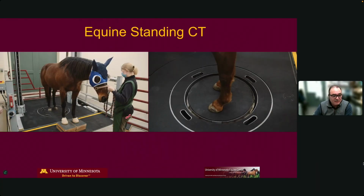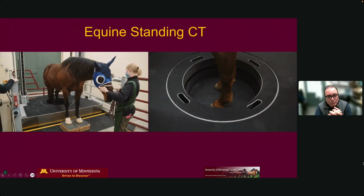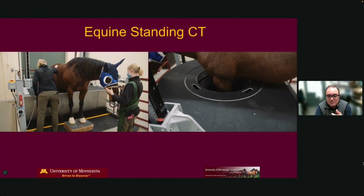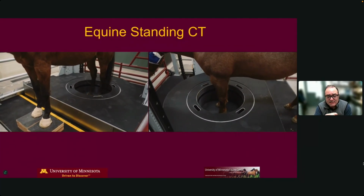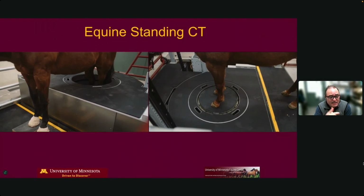In our case, University of Minnesota, we decided to go with the ASTO CT. This is one of the CTs that is specifically built for horses. One of the big things that we were looking for is being able to operate them, and you can see that in the video, when it comes to front limbs and hind limbs, try to get as high as we can, which is distal tibia and distal radius, and try to do it in a fast way.